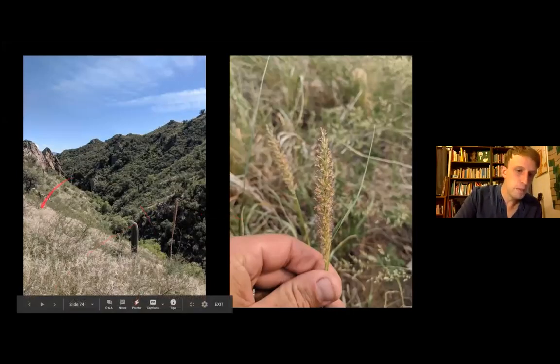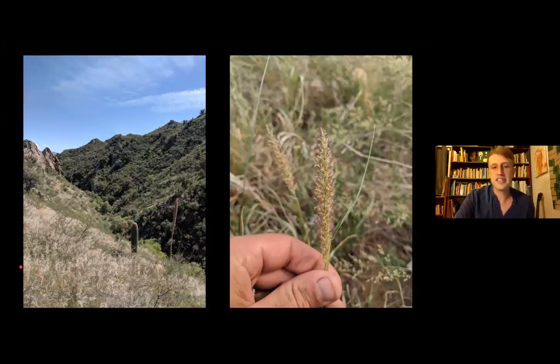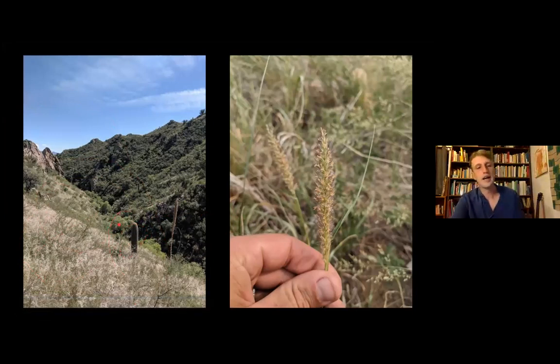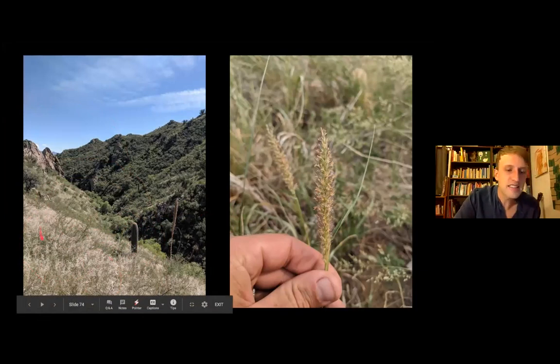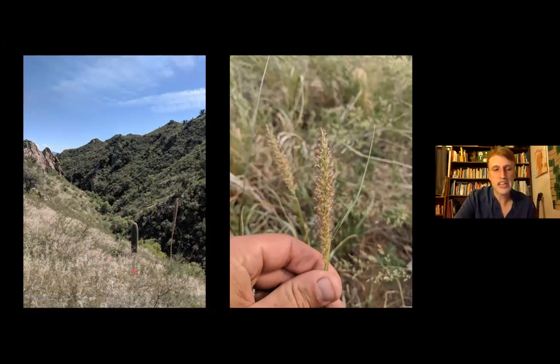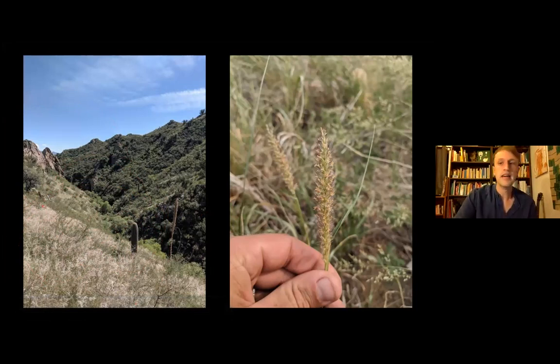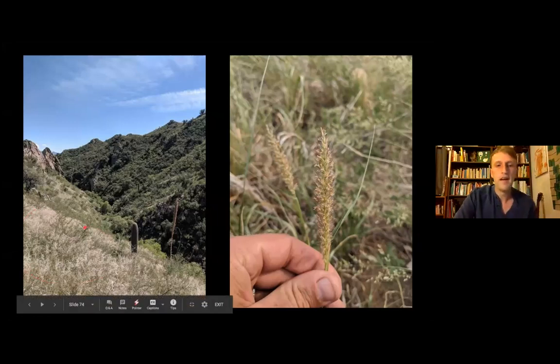Here we can see Melinis repens, Natal grass. This is one that seems to really like these open, hot hillsides. As you get to the southern end of the range, you start to get more desert scrub species, saguaros and the like. And this plant forms these incredibly dense monocultures on these exposed hillsides. Where I see big patches of Melinis, I really do not see almost any native grasses. And I think increasingly through this drought period, we're going to see more and more.